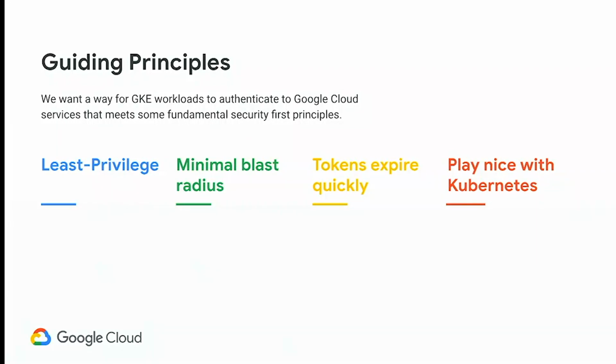So the first major principle we designed towards was least privilege. All that really means is not giving any one component more permissions than it actually needs. In this instance, it means we can't force you to be less stringy with your permissions than you want to be. And specifically, that means we couldn't rely on the underlying virtual machine's service account identity because of the way Kubernetes scheduling works. Your workload could end up scheduled on any given node, and in that case, you would have to grant too many permissions to the underlying node.